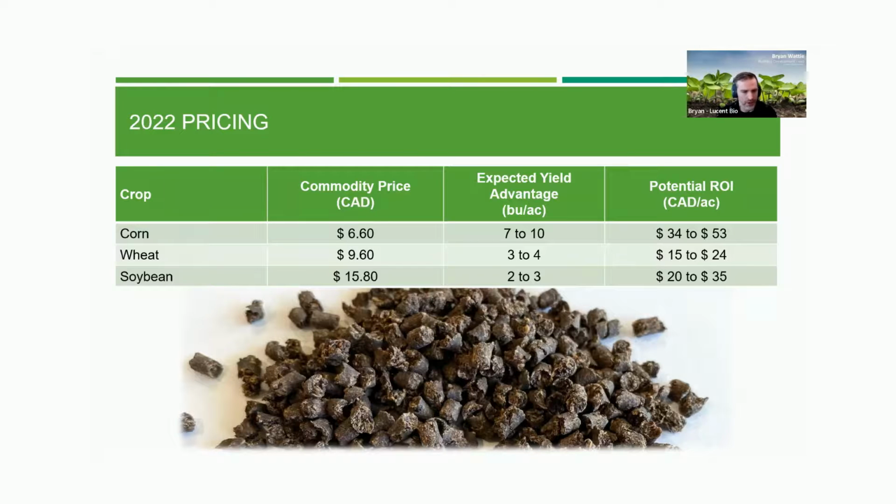We know that if we don't help farms create more value using Soileos, then we haven't really solved a problem for them. The team at Lucent Bio is confident that we've developed products that work. So ask us about our performance guarantees for the 2022 growing season. Pictured at the bottom here is an image of the pellet, just for people that are wondering what Soileos looks like.